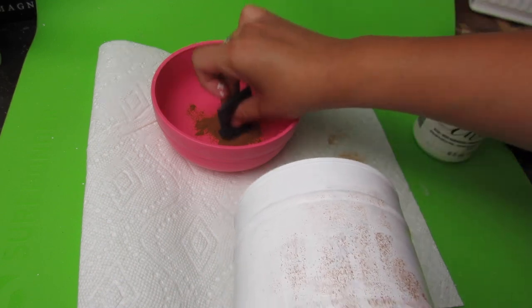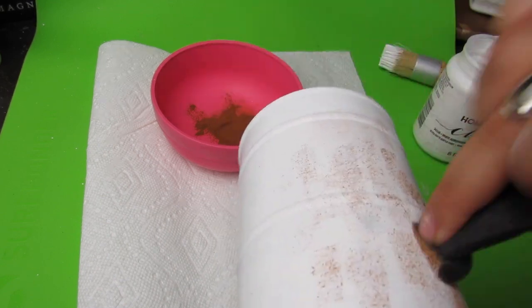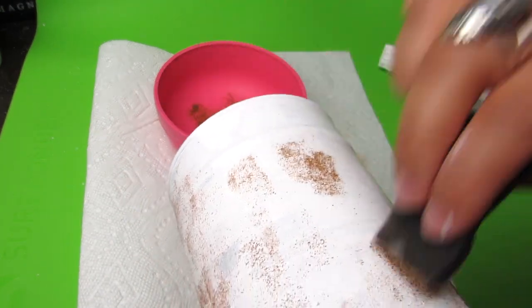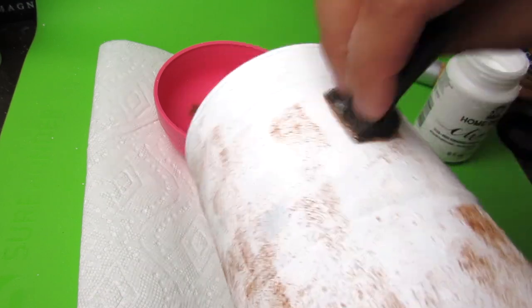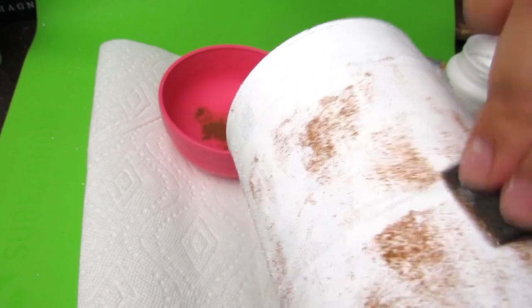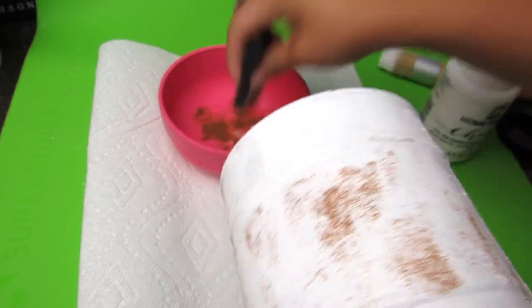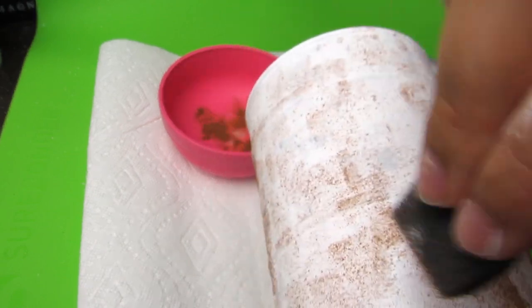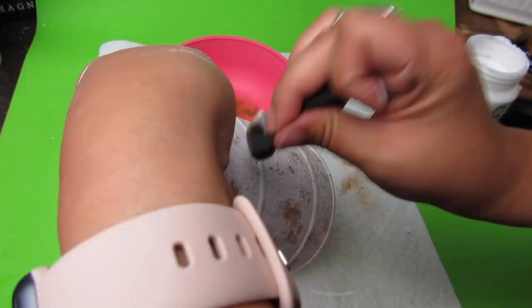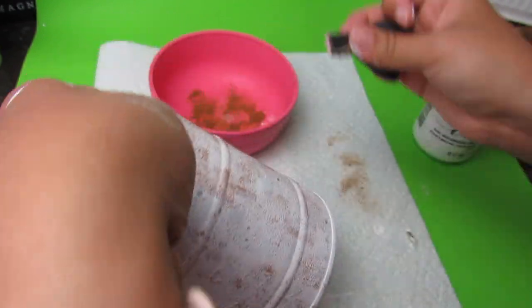My original thought with this was to do more of a sparse rusted look, but I decided to go all the way around and just kind of blend it. It looks a little bit choppy now, but I just kept going around, smoothing it out, and this gave it the effect that you would get when you use a stone texture spray paint. So all the way around with this, I thought this really just was a nice look in contrast against the white paint.